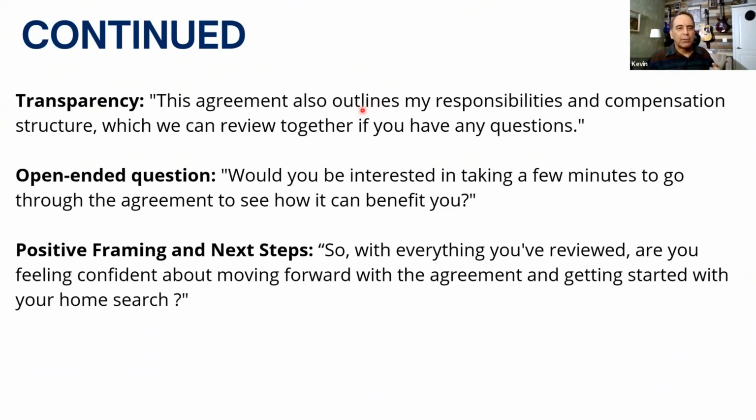Okay. So transparency. Always be transparent. This agreement also outlines my responsibilities and compensation structure. We can review this together if you have any questions. If they don't, it's up to you if you don't want to go through with it with them. But I tend to like to do that.